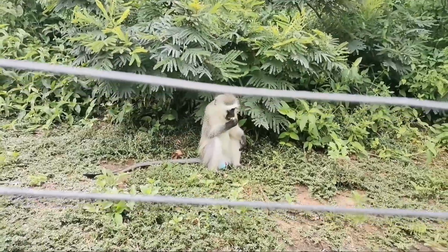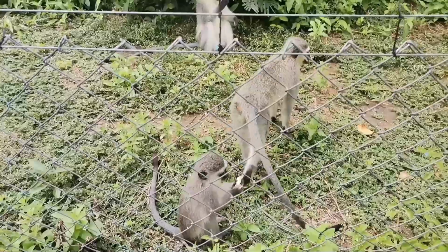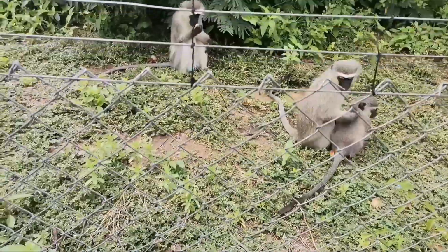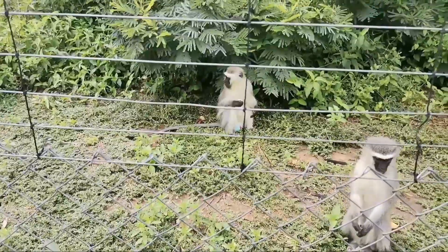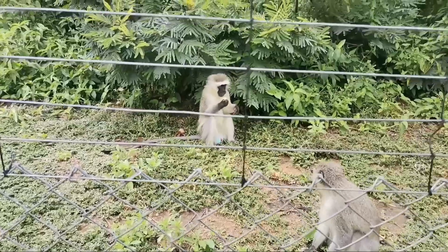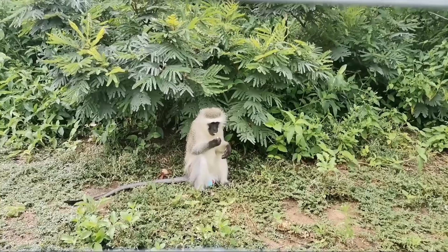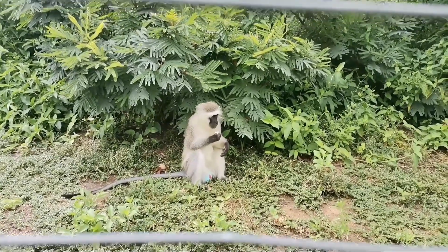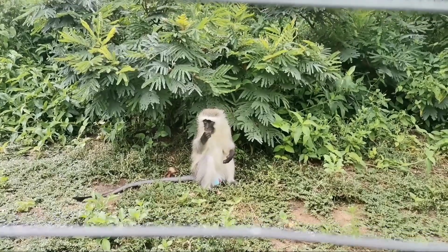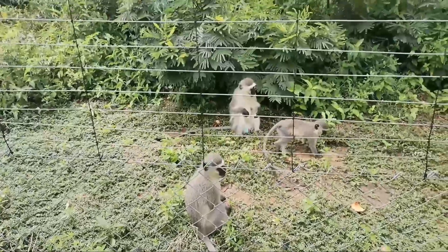There you can see Red's almost finished. One last bite. Oh, he made it into 2, 3. And there we go. Red has been dewormed.